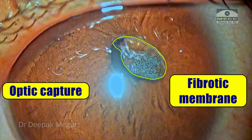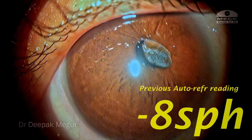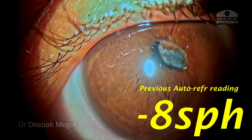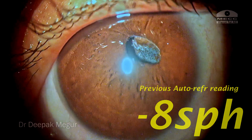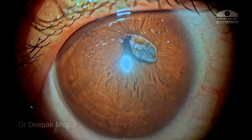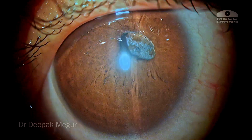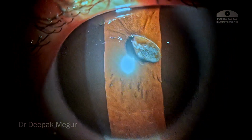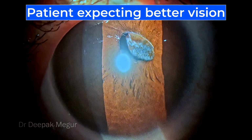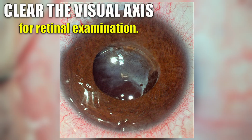There is a fibrotic membrane covering the pupillary margin. Previous records do suggest that refraction was similar to the other eye, which is around -8 spherical. Now, this is a challenging situation and we need to think from multiple aspects here. The points to consider for intervention: the patient definitely does want to have better vision in this eye, and also we need to clear the visual axis to see the retina for any future problems.